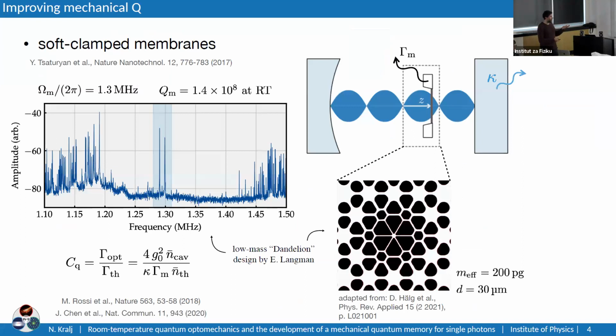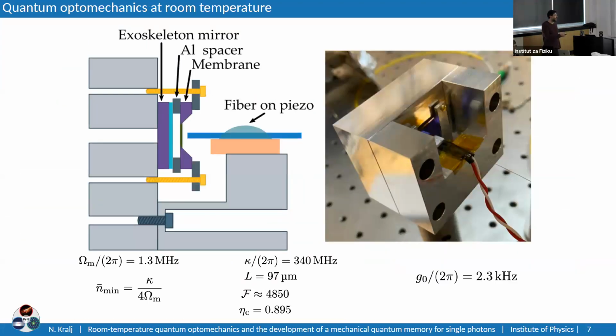And one of the reasons why we were able to use this dandelion, so I haven't shown you the other patterns, but they do all resemble different flowers, and this one resembles a dandelion. Why we were able to use this small defect design without compromising anything, for example the G0 because of the overlap, is because the radius of curvature of the fiber mirror is small, so we have a short cavity, and as a consequence the waist of the cavity is very small. I can't tell you exactly, but I think it's something like 5 microns. So we can still use the dandelion without clipping.